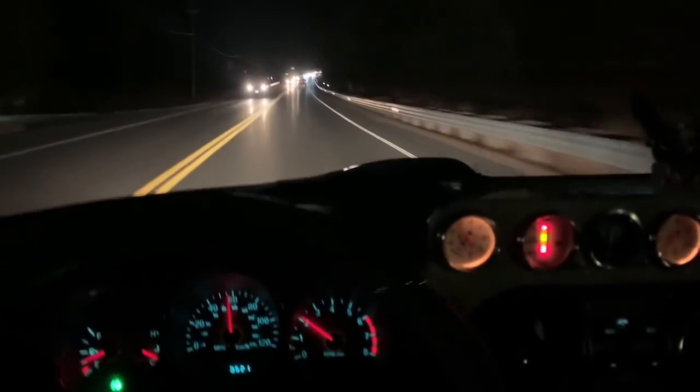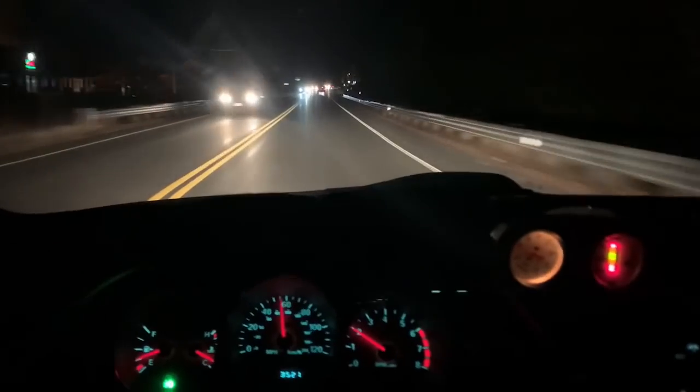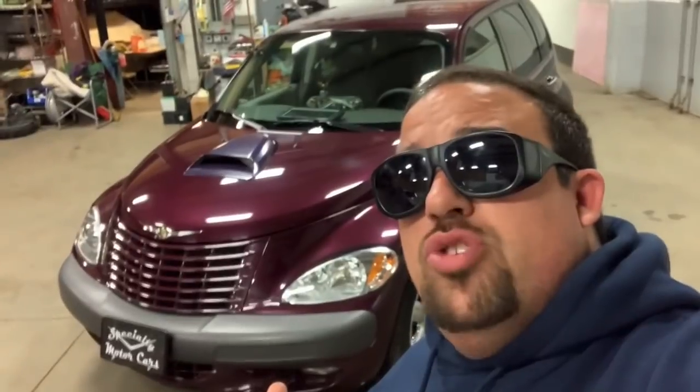Gonna get this thing back to the shop, and I'm gonna try to figure out what to do with this supercharged PT Cruiser. Alright, living in the fast lane in my Chrysler. Prowler, not Prowler. I wanted a Prowler, but I got myself a nice PT Cruiser.